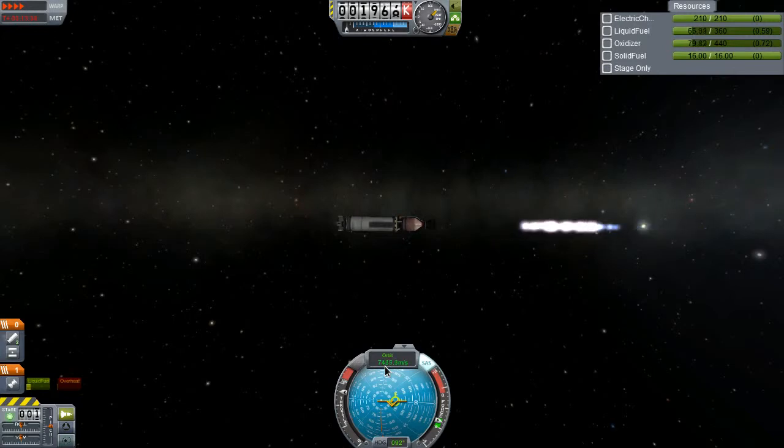These nuclear engines are very, very good, and they are likely going to be what we use on our mission to Duna. I have a plan for trying to get a manned mission out to Duna. It might be needlessly complicated, but we shall see if it works out or not. Fuel is almost out. I'm going to drop back down to one-time warp here.